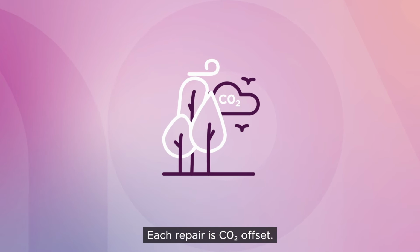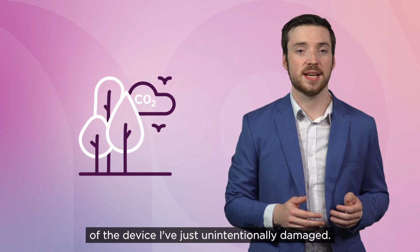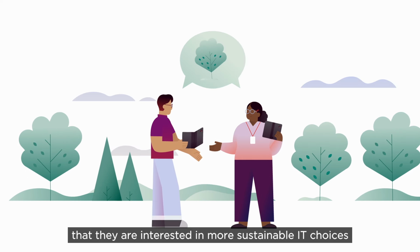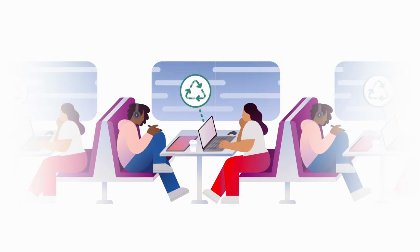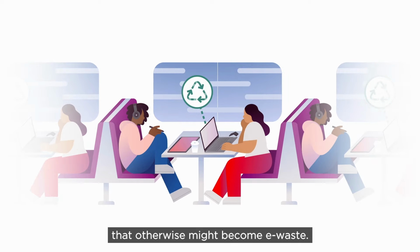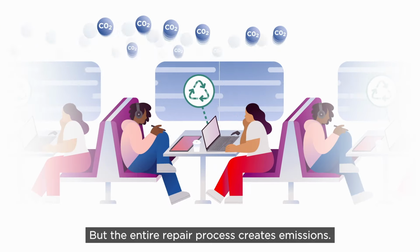Each repair is CO2 offset. Let me explain by following the journey of the device I've just unintentionally damaged. Many customers tell us that they are interested in more sustainable IT choices, but don't know where to start. With ADP, CO2 offsets come built in. We're enabling our customers to repair and continue to use their PCs that otherwise might become e-waste. But the entire repair process creates emissions.